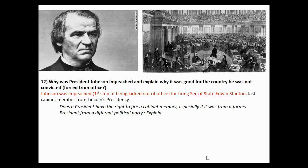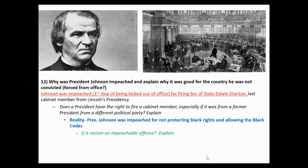He's the president, okay? But what you need to realize is what he's really being impeached for: not protecting black rights. He's allowing the black codes to take place in America, right? So, was that a good reason to impeach the president? Letter I, is racism an impeachable offense?